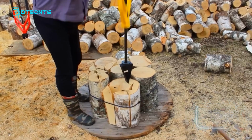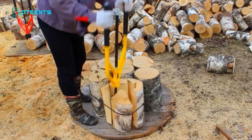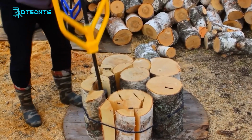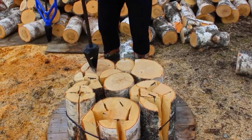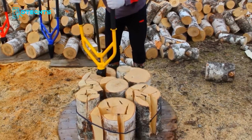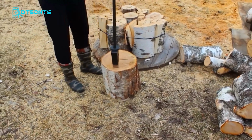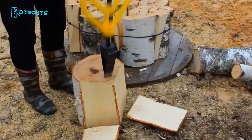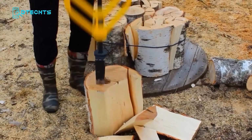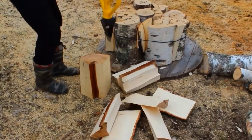A few years ago, firewood prices jumped in many European countries. In Germany, for example, a cubic meter of firewood costs between $108 and $217. Given this situation, the Chaycan wood splitter will definitely be useful to many Europeans. For $74, you can quickly chop both dry and wet wood. Moreover, the movable part of the wood splitter adds weight when needed.